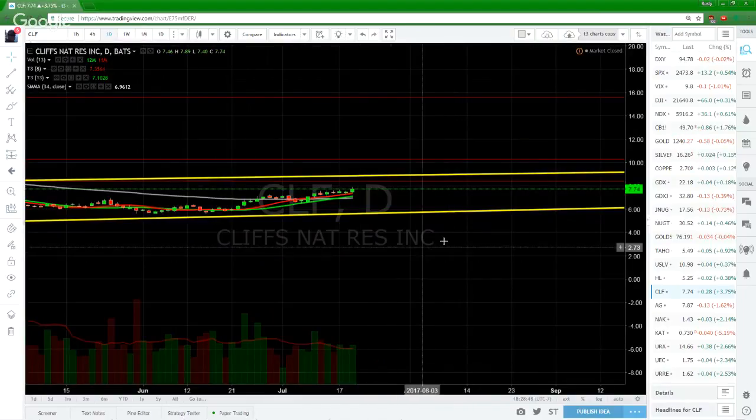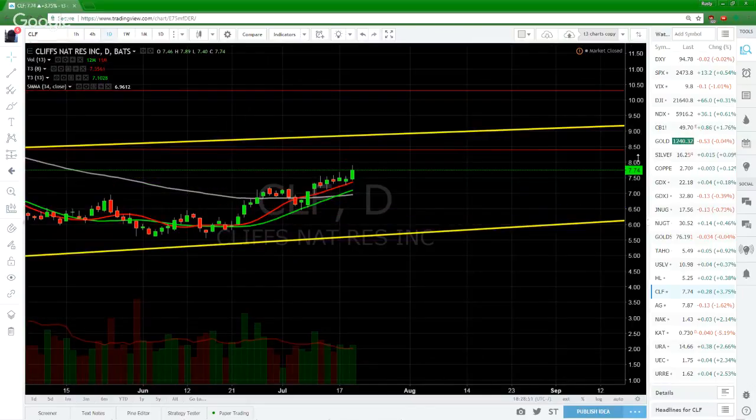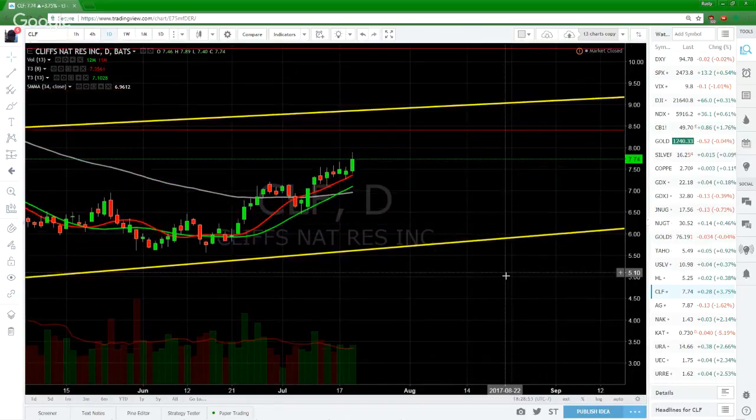Gold and silver ratio, I'll check. I don't think so. I think silver's just consolidating for another good little run.